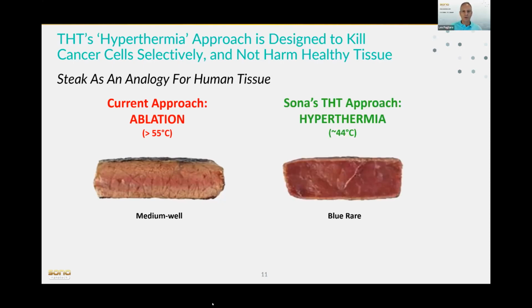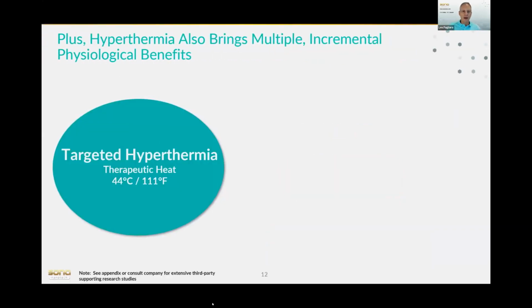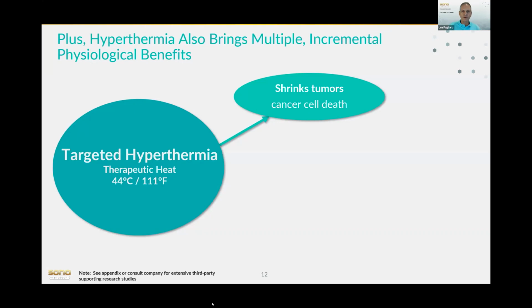In contrast, when we look at hyperthermia, this is a much more gentle subablative temperature, our target being 44 Celsius. At this temperature, if we're thinking about cooking steak again, it would not even be what's called blue rare. So our goal is not to cook tissue, but it's to heat it up to a temperature at which a number of biochemical changes take place. And this is important because cancer cells are more sensitive to heat than non-cancer cells because of their different metabolism. And there are at least 4 things, which you see on the next slide, that this gentle hyperthermia does, that ablation does not. And so again, this is 44 Celsius.